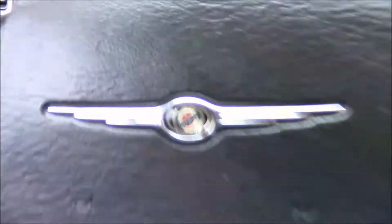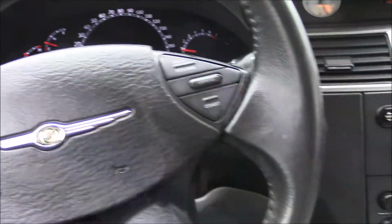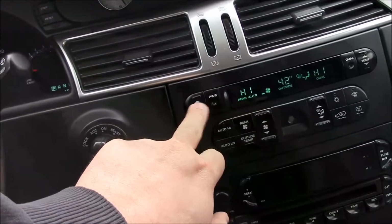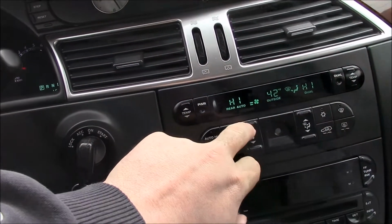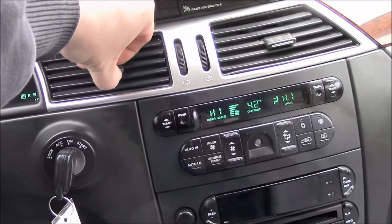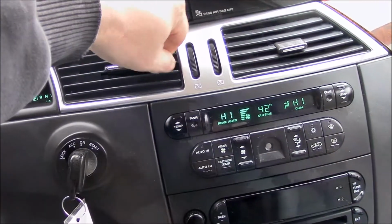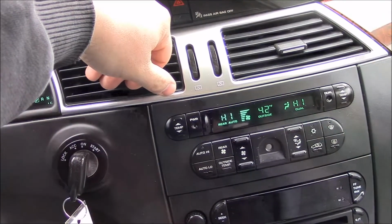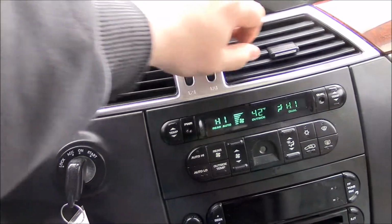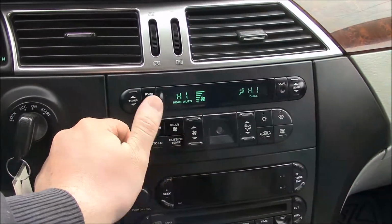Alright, so let's check it out. Cruise control, of course, here on the steering wheel. Front and rear wipers. Let's get to the heat, which I do have on right now. I'll crank it up. Change our mode up. And I can feel that blowing out nice and warm. Alright. Turn the fan down a little bit.